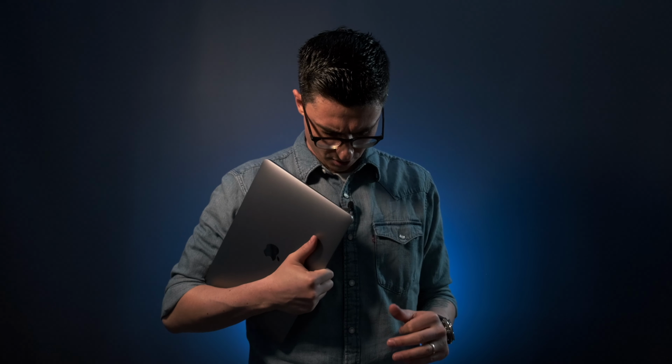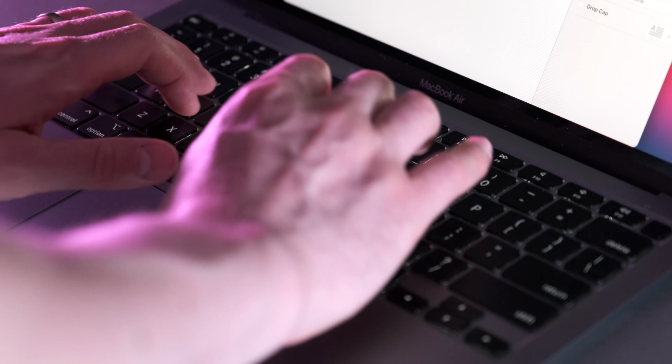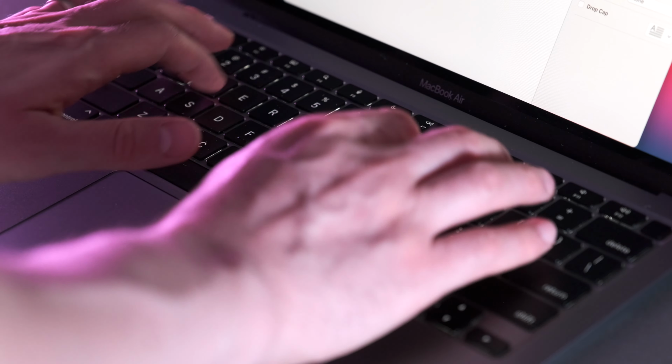Now I want to start with the design because this is my first time owning a MacBook Air, and I've got to say I friggin' love the wedge shape. It just feels really good in the hand, and on the chest, like you could just walk around campus or the office all day holding it. It's got a nice sharpness on one side and a nice heft to it on the other. In fact, the slope created by the wedge makes for a comfortable typing experience. The wrists and the hands sit really nicely on the keys.